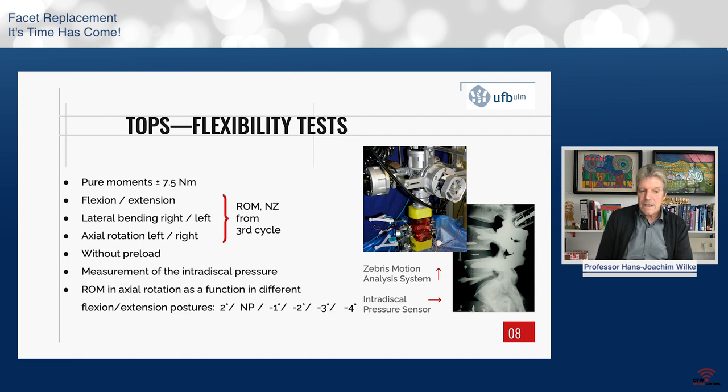The tests were performed without preload, which follows internationally accepted recommendations for how to do these implant tests. And what we did on top was that we measured the intradiscal pressure inside the disc. And here you see on the right-hand side in this X-ray how the pressure transducer is placed almost ideally in the center of the nucleus, where you have a hydrostatic pressure if the disc is not degenerated too much.